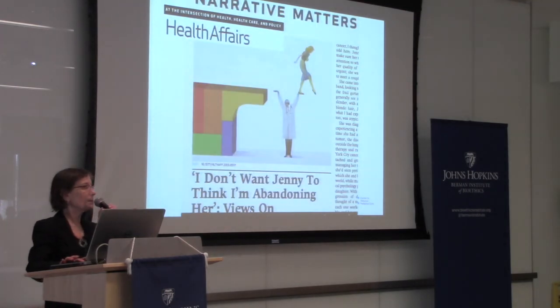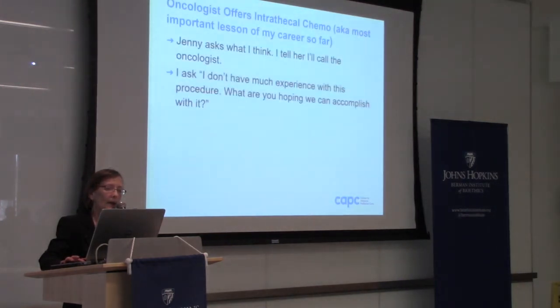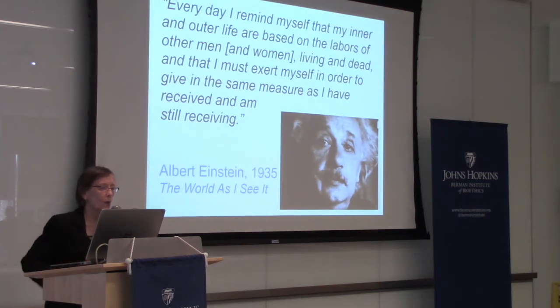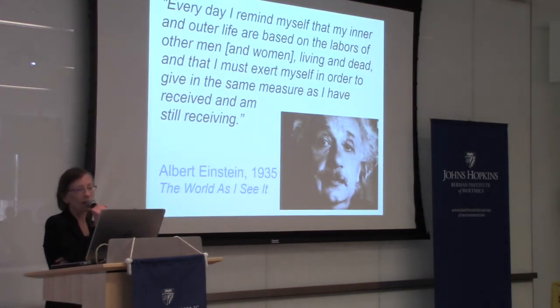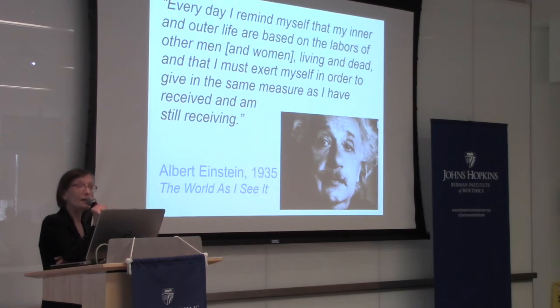I'm going to have to skip this case study, but you can read the paper. It was in Health Affairs a few years ago. And I will close with this quote from Albert Einstein, who wrote, actually before the war, in The World as I See It, "Every day I remind myself that my inner and outer life are based on the labors of other men," I had to add, "women, living and dead, and that I must exert myself in order to give in the same measure as I have received, and I'm still receiving." So thank you again for the privilege of speaking with you today.